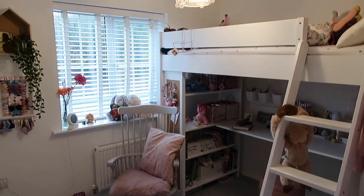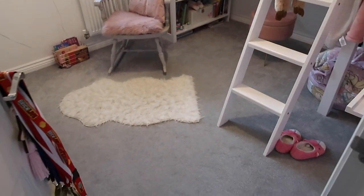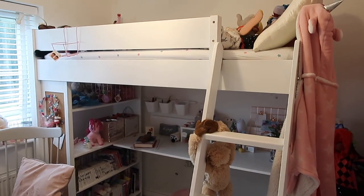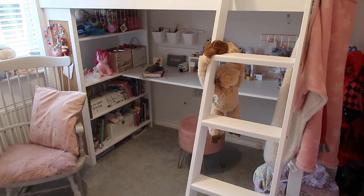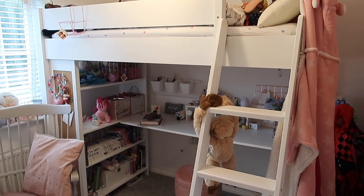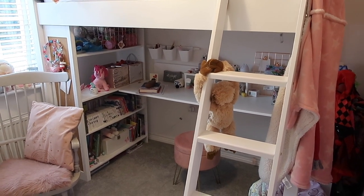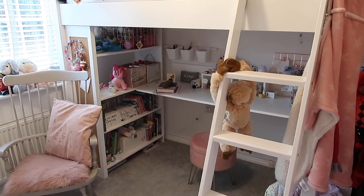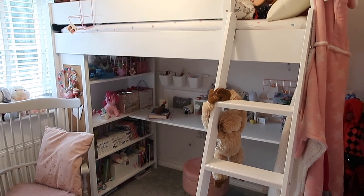So this is Phoebe's room from the doorway. As you can see, it's not massive space, but big enough for her. This bed obviously takes up the majority of the space. She used to have a mid-sleeper, which had a little wardrobe underneath and a little desk that pulled out. This was my son Archie's bed, but she needed more space. The mid-sleeper took up a lot of room. There wasn't much floor space once it was built because underneath was all filled. So we swapped the beds out. Archie got a double bed and she got this bed.